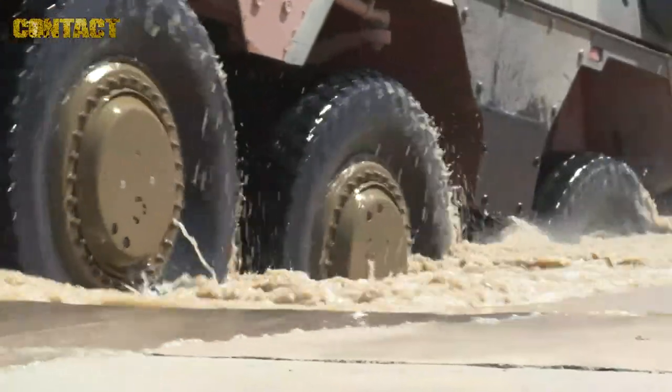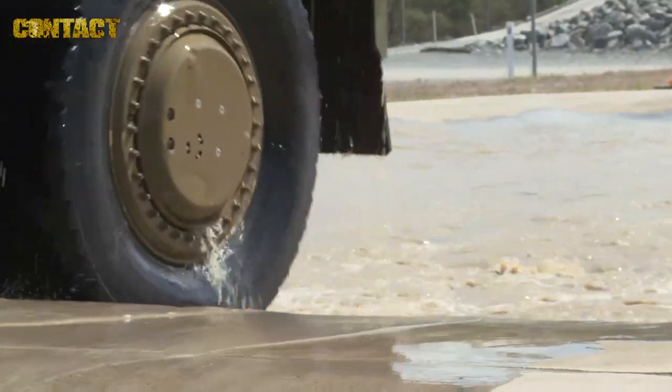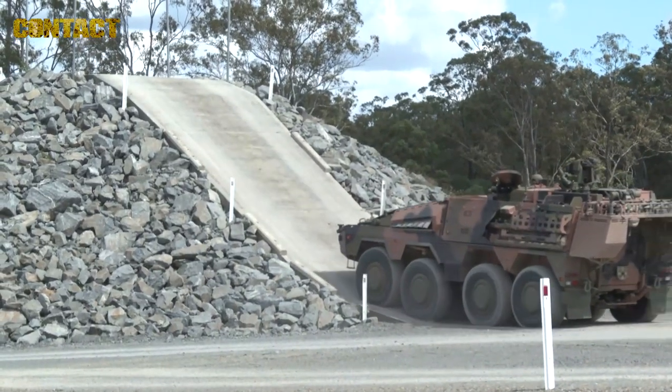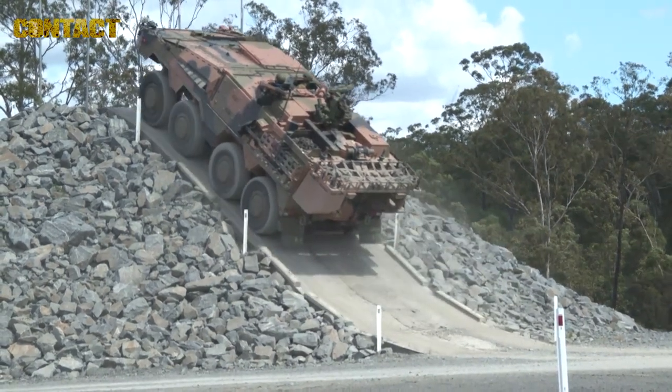The team's been responding extremely well. It's remarkable how quickly old habits have fallen away, and the guys have been adapting to the new vehicle and its capabilities really, really well.